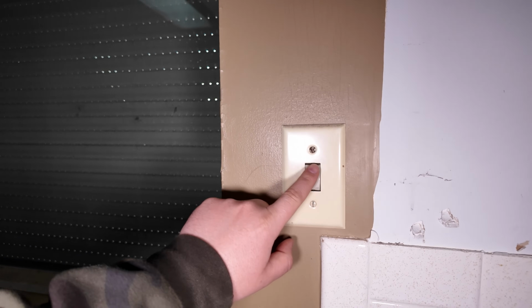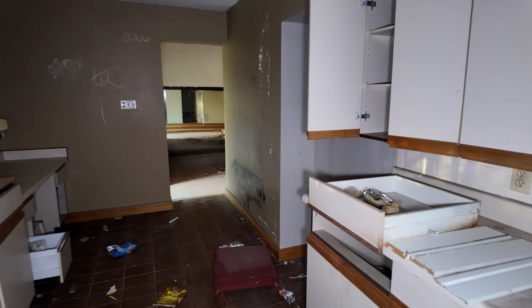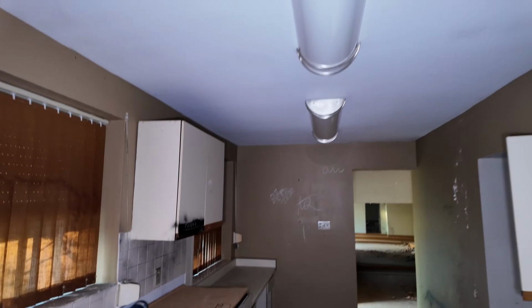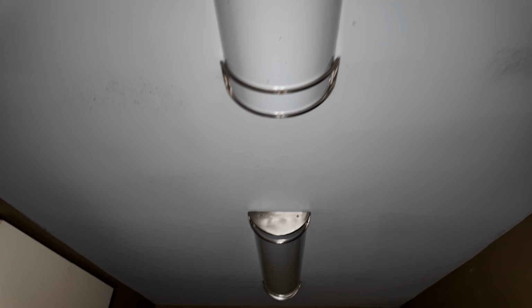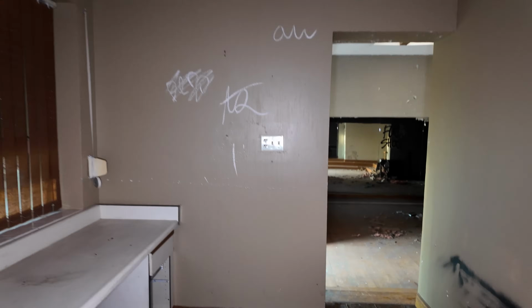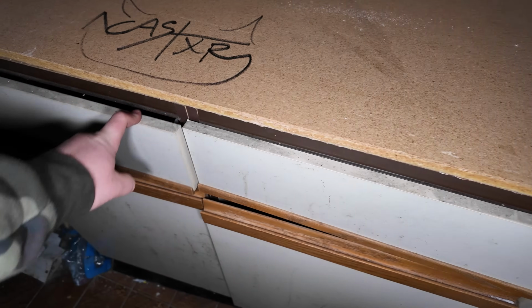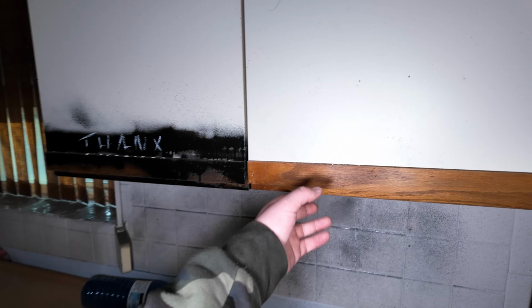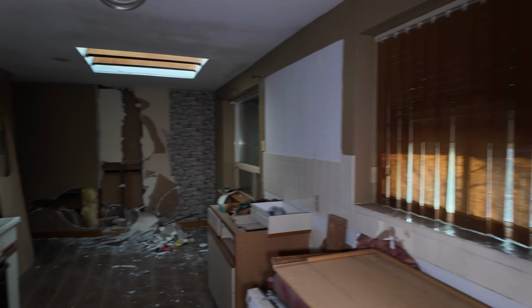This one you can see, it's electric. Obviously the power's cut, so that's gonna be staying down. Pretty, you know, like 70s or 80s style kitchen that has been renovated. These big fluorescent tube lights up here are cool, like the surround. There's not really going to be anything in these. Yeah, cool.